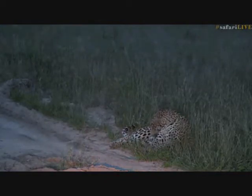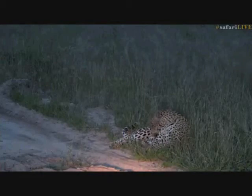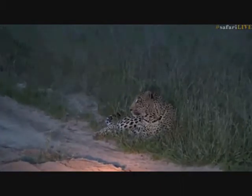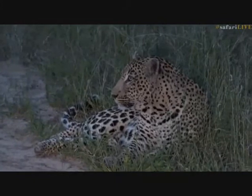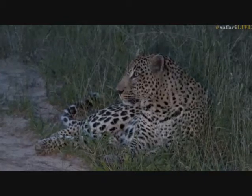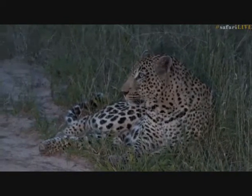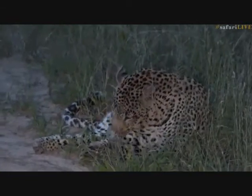Having a good groom, and I'm so glad that he's decided to sit still. Oh, look at that tongue. I love it when he looks straight behind, or straight towards us, sorry. Something keeps catching his attention. There are definitely a lot of elephants moving around, but the way that his ears are twitching now, I wonder if he hasn't heard maybe the footsteps of an impala or something along those lines moving through here. No, he's gone back to grooming.